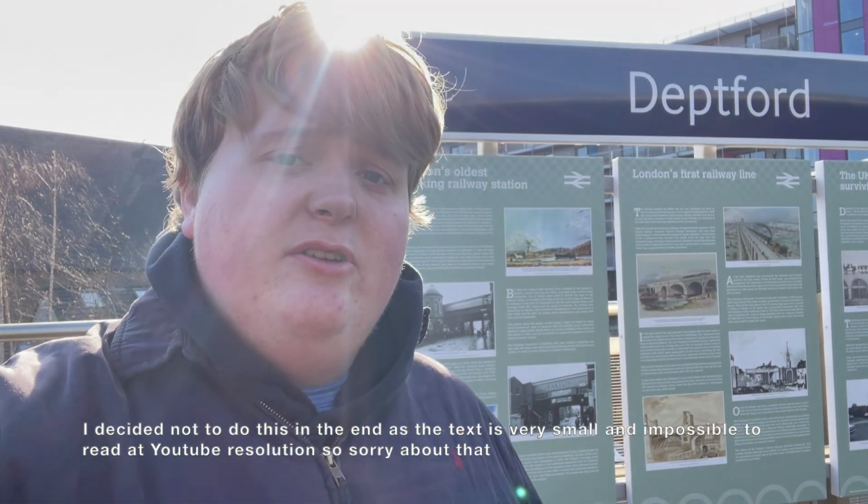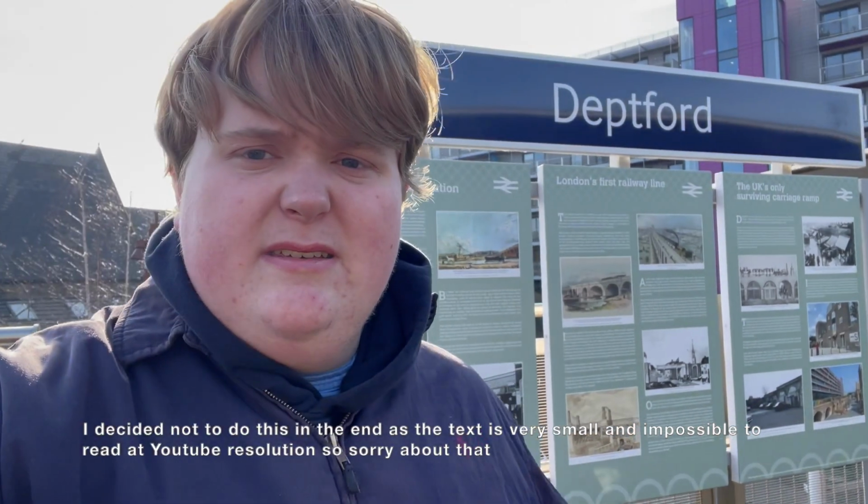So what I've actually come here to see is this heritage plaque behind me that talks about the history of Deptford Station, as it was originally the terminus of the railway opening in 1836, although I believe it was re-sited in 1838 when they extended it to Greenwich. But yeah, it's really cool. What I'm going to do, I'm not going to read through the whole thing because that will take hours. I'm going to take individual photos of each board and put them on screen so you can have a look at it. But anyway, this is what I've come to see here. It's a very nice bit of heritage, so well done Southeastern, or Network Rail, for putting these up. It's lovely.